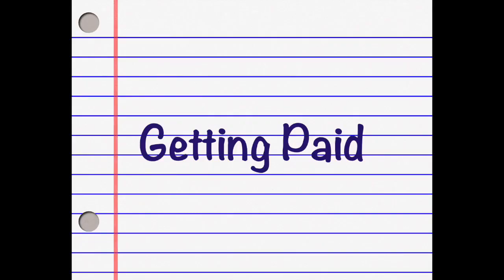Today I want to say a word or two about getting paid. I want to mention the three main methods, starting with my preferred method, which is the safest method, but it also costs a bit more, to the second method, and the third method, which is probably the cheapest, but is also the least safe. Let's get started.